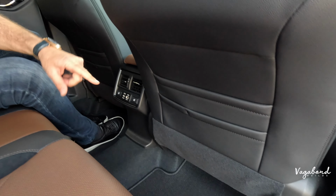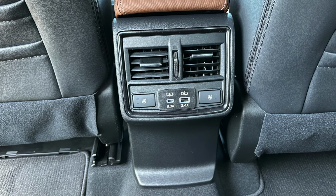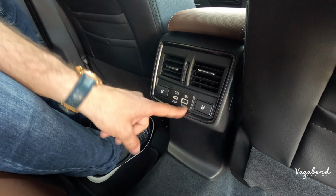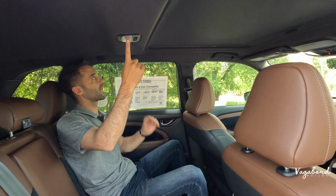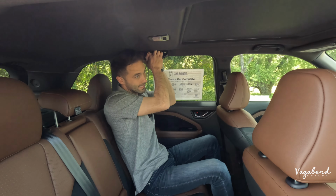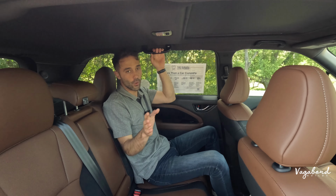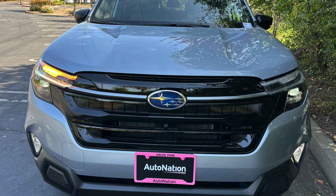Pretty cool. In between those 2 front seats, we got the air vents, heated seats, and a USB-C and a USB-A plug-in. Over us, we got the reading light there in the smack dead center and an oh snap handle just in case you're going off-roading, so you can just say oh snap as you're going off-roading. Well guys, MSRP price is coming in around $43,000 and some change.